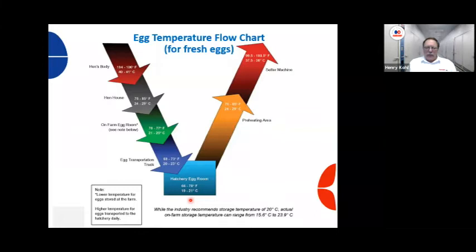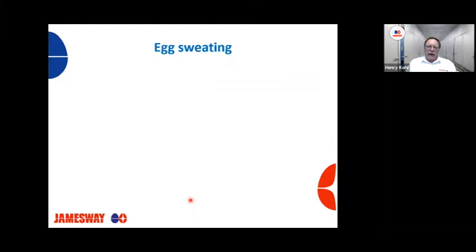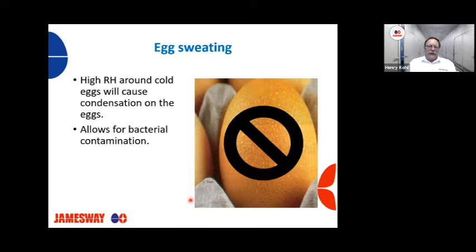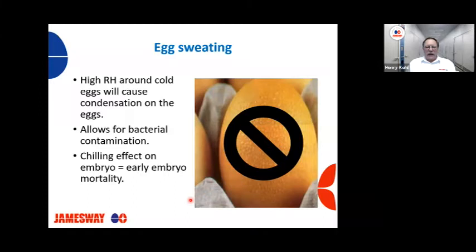Egg sweating. We all know egg sweating is not a good thing, and we've probably all seen this. The reason this happens is the humidity around the cold egg will cause condensation on these eggs. And that's never a good thing. It certainly allows bacterial contamination to more easily penetrate the egg through the pores. You'll also have a chilling effect on embryos, and you'll see higher embryo mortality. So it's important to train your staff, train your egg pickup delivery guy to look out for this. We want to eliminate any egg sweating.